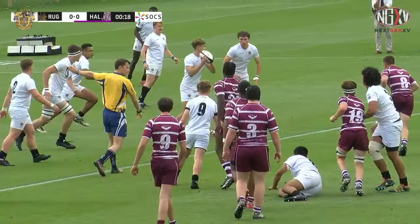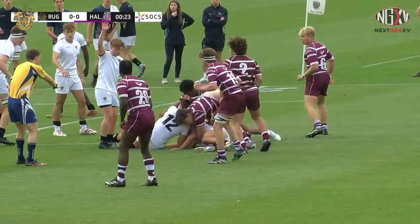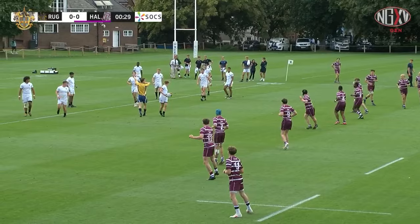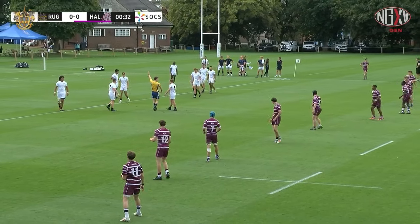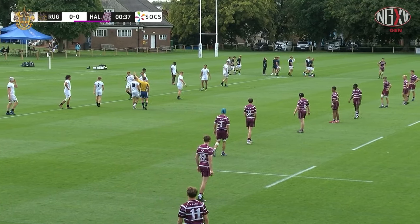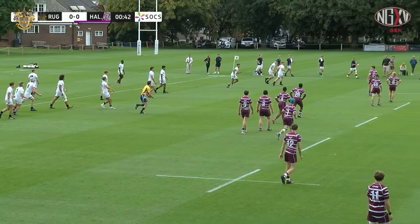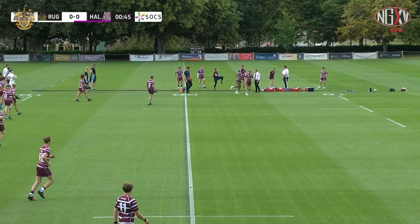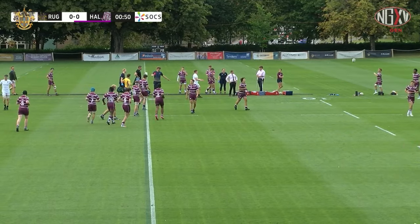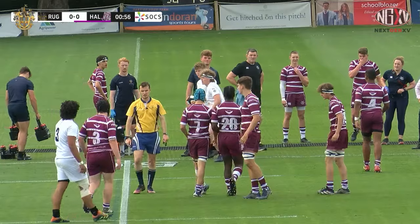Rugby School secure possession from the start. We come back for a Rugby School penalty in the centre of the field. Had a little think about the quick one, but it looks as though Alfie Coburn's going to go for touch with that reliable left peg of his. Part of the Saracen setup and indeed the Scottish Exiles in his time. First man there. And gets the ball up beyond halfway.